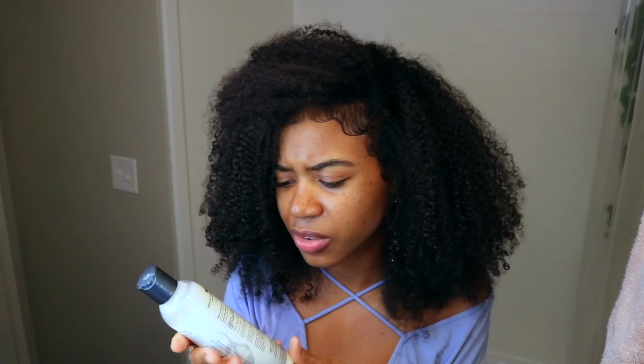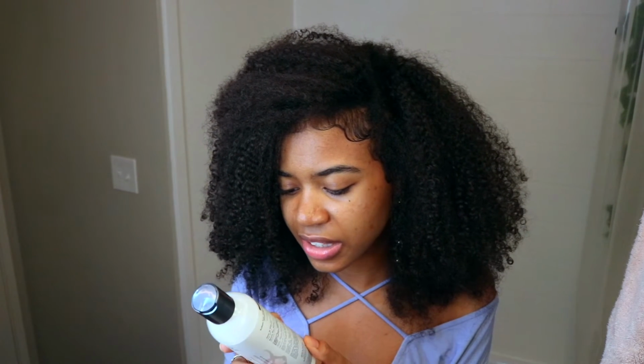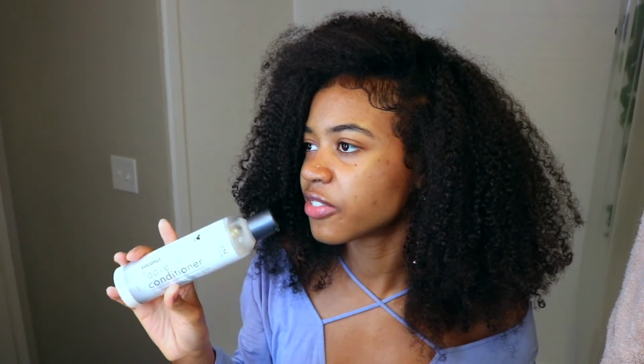And then lastly, I tried this Eden Body Works leave-in conditioner. I love it. It's just pretty much coconut oil. I feel like that's what is a lot. Well, it has some other oils in there, but I did like this leave-in conditioner. I'm trying to compare it to the leave-in conditioners I've used.